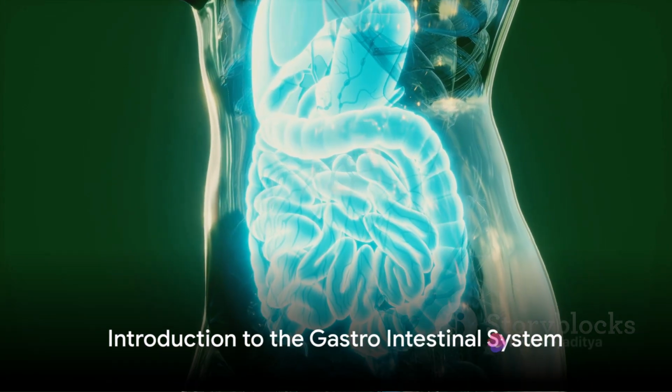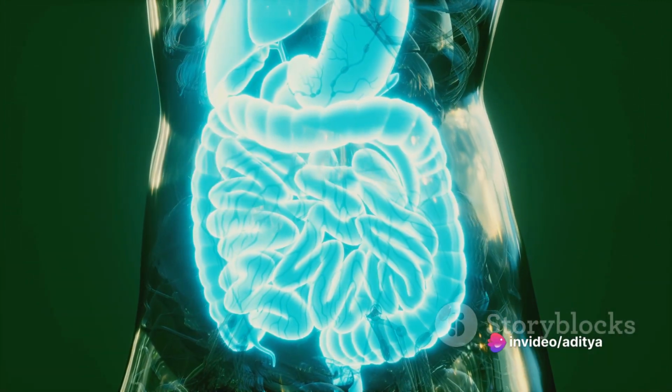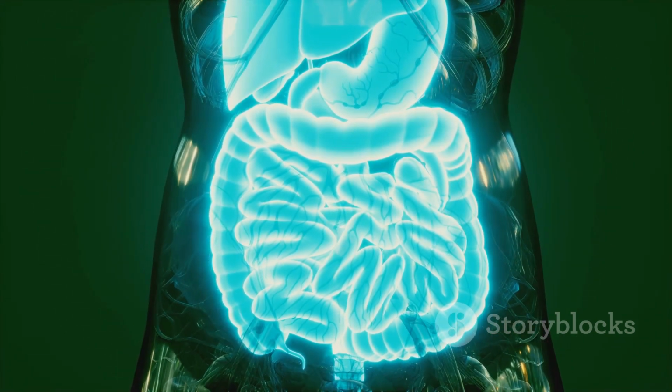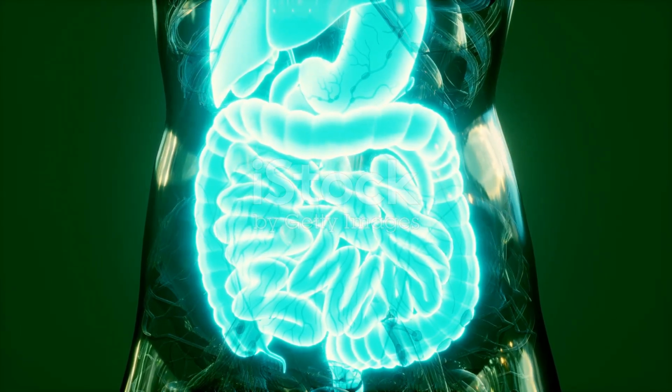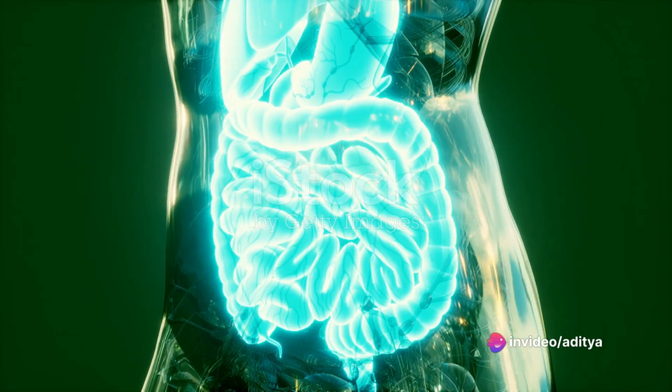Why do we frequently overlook the significance of the gastrointestinal system? Many may not notice that this complex system is an essential contributor to our overall health, ensuring that we are nourished and full of energy. In fact, it's not an exaggeration to say it keeps us alive.